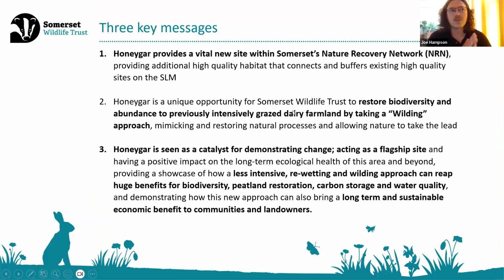When we talk about Honeygar, we talk about three key messages for the site. The first is that Honeygar is a vital site within the nature recovery network. The second is that Honeygar is a unique opportunity for the Wildlife Trust because we are taking a wilding approach, which is very different to how we manage our reserves elsewhere within the county. And the third, which ties these two together, is that Honeygar is a catalyst for change. It's a flagship site.